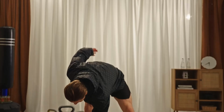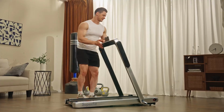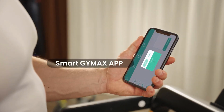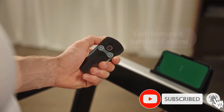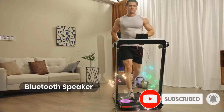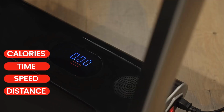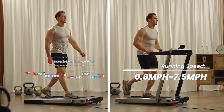You can use it as a traditional treadmill, with a handrail to hold onto. When it's in this position, it can achieve a maximum speed of 7.5 miles per hour jogging pace, so it's not as fast as a full-size treadmill, but you can still work up a sweat. Alternatively, you can fold down the rise and save even more space. In this position, it only has a maximum speed of 2.5 miles per hour walking pace.